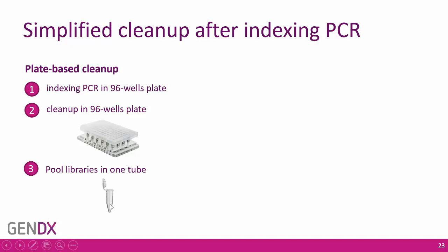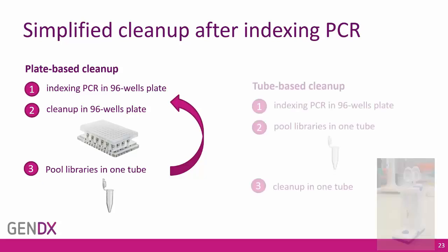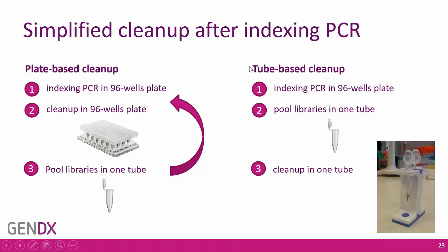Now, we also provide a second alternative protocol where we inverted the last two steps. So we don't pool the libraries after the cleanup, but we pool the libraries directly after the indexing PCR. And this is possible because the libraries are of course already barcoded at this point, because the indexing PCR has already been completed. I refer to this as a tube-based cleanup. So we do an indexing PCR in a 96 well plate, and then we immediately pool all the libraries in equal volumes in one tube, and then we also do the cleanup in one tube. The only requirement of this protocol is that you will need an additional magnet that supports 1.5 milliliter tubes. And the advantage is of course that you only do one cleanup instead of a cleanup on each individual well. So that will definitely save some time.